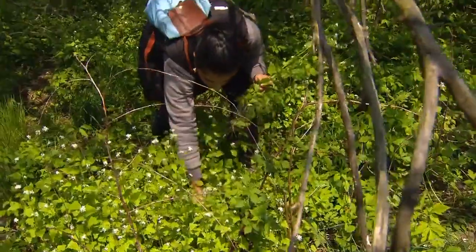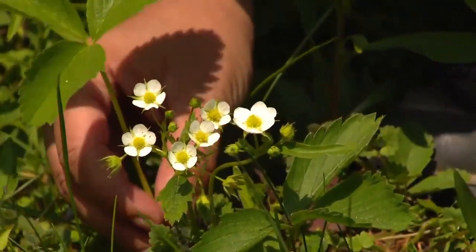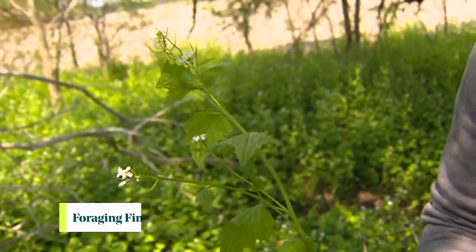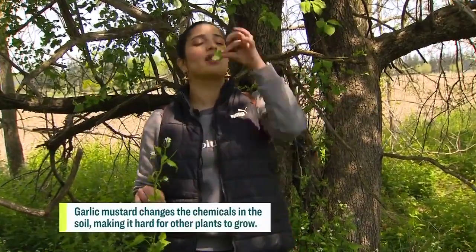When it comes to ethical foraging, there's 2 things to keep in mind. If it's native, be really careful with how you forage it. Only pick what you need. But when it comes to invasive plants like garlic mustard, go ahead, rip them from the root, and make yourself a delicious salad. We got our foraging haul. I'll see you back in the studio.